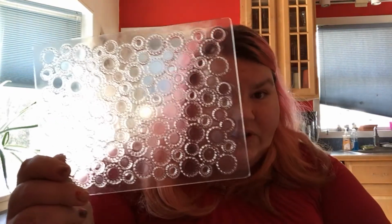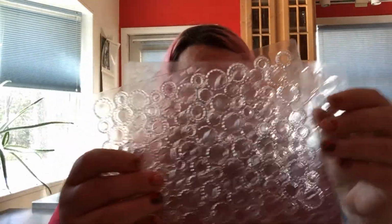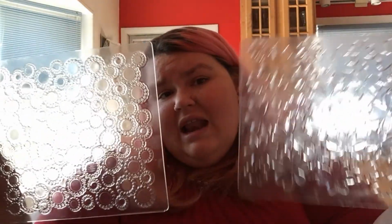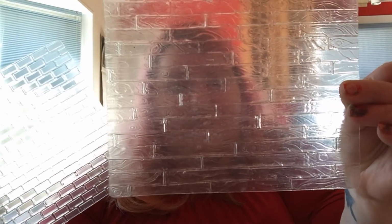I actually don't ever use this. I think this is a Duff Goldman, because these two came together, and I actually don't use either one of these, but maybe I'll find something to do with them. This is actually Duff Goldman too. I do have brick, and I have the wood, which I have used before. It's just like little wood planks, or like you could use it as a wood floor.